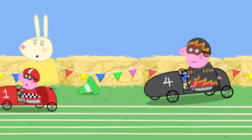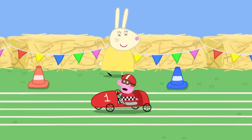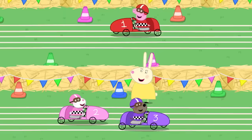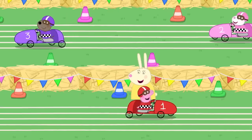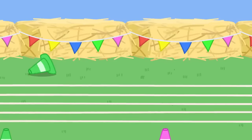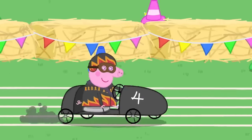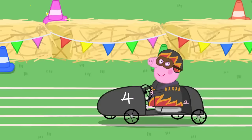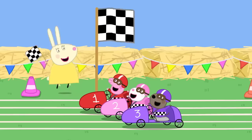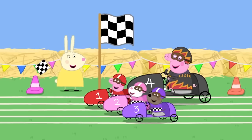My go-kart is too wiggly. Peppa is driving all over the racetrack. Turn the steering wheel more gently, Peppa. Oh, much better. Peppa and her friends like driving around the racetrack in their go-karts. There we go. Whee! And Mummy Pig has finally got her go-kart moving. Time's up! Well done, everybody! Hooray! But the go-kart race has finished. Oh. Peppa and her friends love racing go-karts.